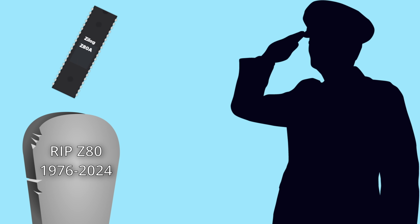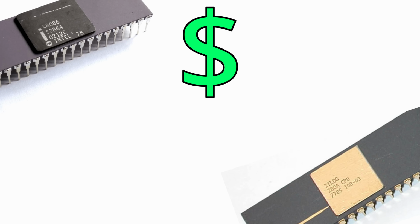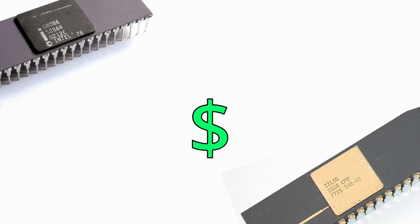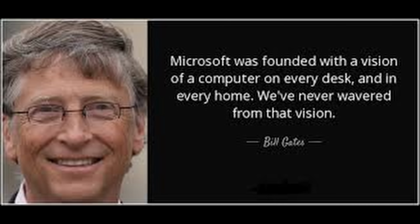So let's salute this great little processor. For many of us, it brought us much in the way of joy as children, or even in the workplace. It was a cornerstone in bringing down the cost of integrated circuits, helping to kickstart the journey that would effectively see computers in every home, every workplace, and in every pocket.